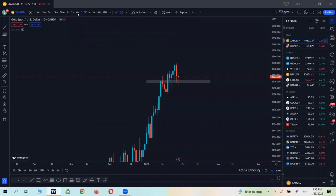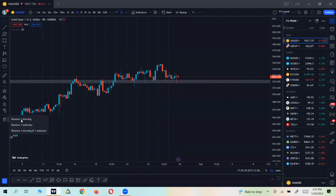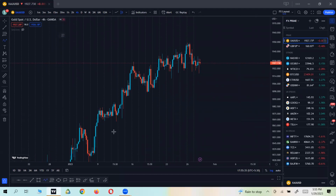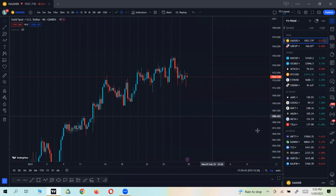So anyways, let's see what's happening on the 4-hour chart. On the 4-hour chart, we are making higher highs and higher lows, again and again. So as you can see, price is pretty much bullish.